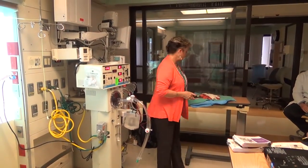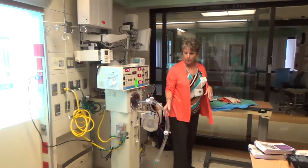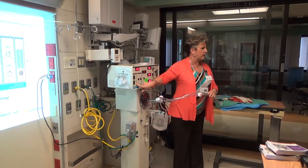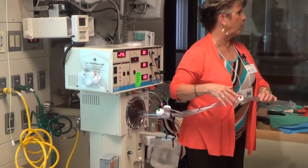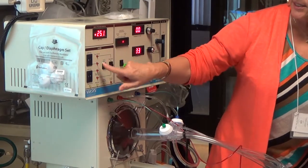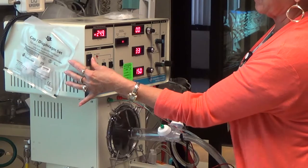Okay, so let's talk about alarms. Just like the B this morning, this is going to be a review for those of you who are already here. We have 4 alarms. They all sound the same. They all have to do with what we call the dump valve here. Okay, so 4 things here. The first one says mean airway pressure greater than 50 centimeters of water pressure.